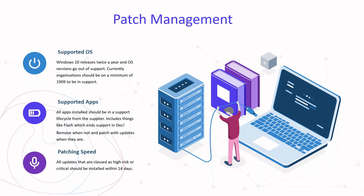Now, there are still a lot of applications that use Adobe Flash. We work quite extensively with the NHS. We know there's a lot of applications in the NHS that use Adobe Flash. Like I say, the support for it will end in December. You need to start thinking about what your roadmap plan is to replace those applications or work with the vendors to get new versions that don't run Adobe Flash.